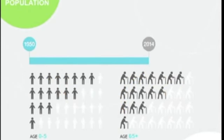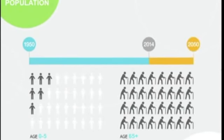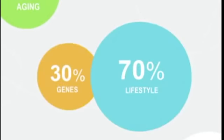The global population is aging. About 60 years ago, most of the population was under the age of 5. By 2050, most of the world population will be over 65. Many may think it's mainly genetics, but lifestyle plays the greatest influence on healthy aging.